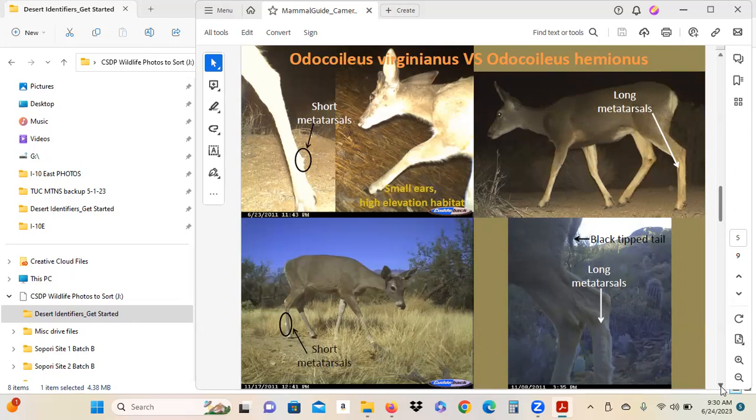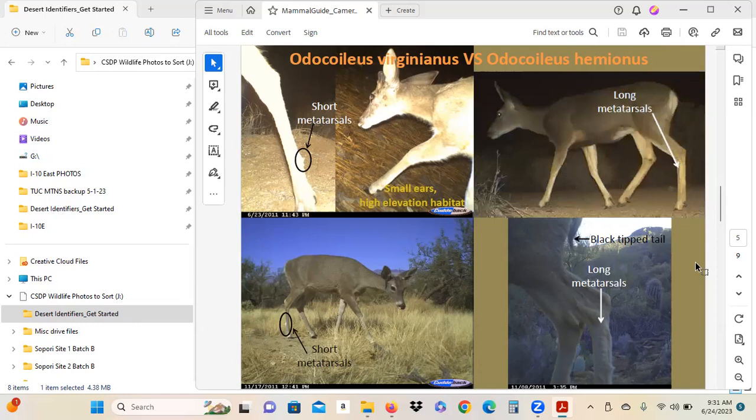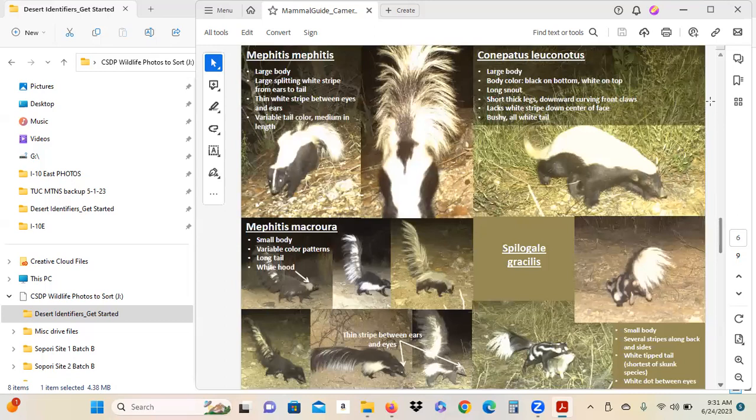If you have no antlers and no tail to see, their metatarsals are slightly different. For mule deer, they're much longer and it's kind of hard to tell, but I just look for that line of fluff along the edge of the back foot being longer as opposed to shorter with the white tail. Hopefully there's enough detail there that you don't even have to get to that part.